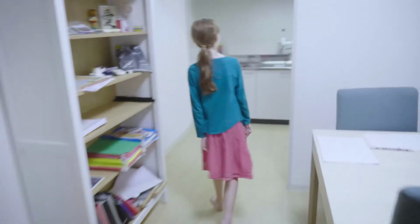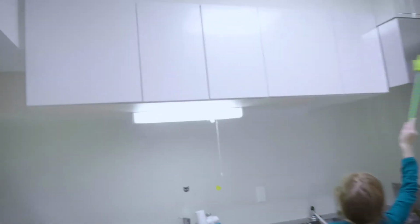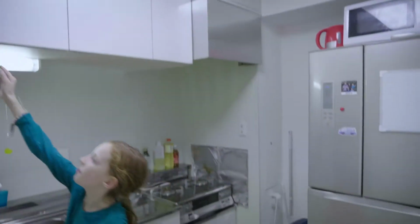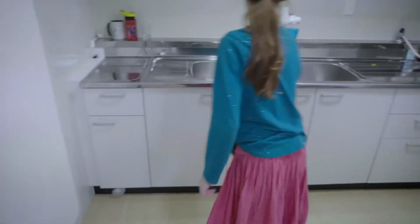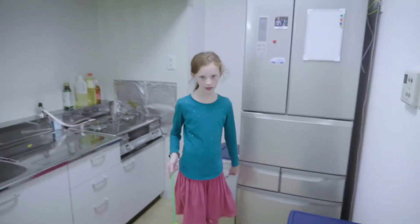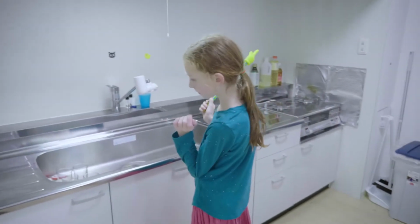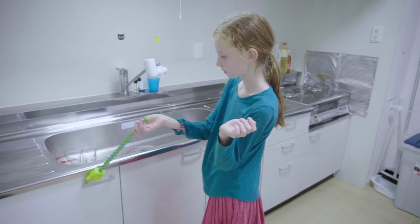Well, here's our kitchen. It has like a million cabinets. It's got lots of cabinets. This is actually a decent sized kitchen for a Japanese home. A lot of kitchens are usually smaller than this. What's special about this kitchen that we don't have in America? Anything different here?